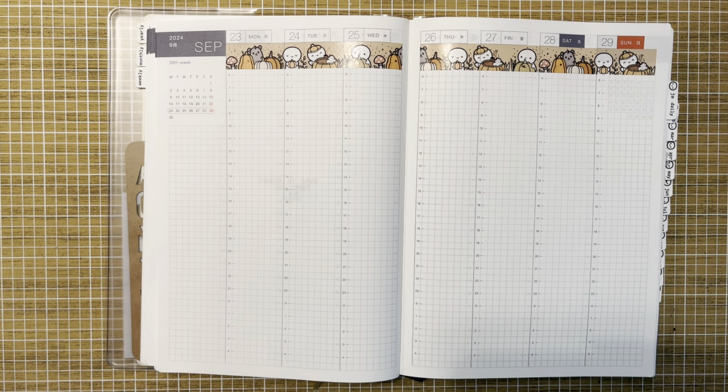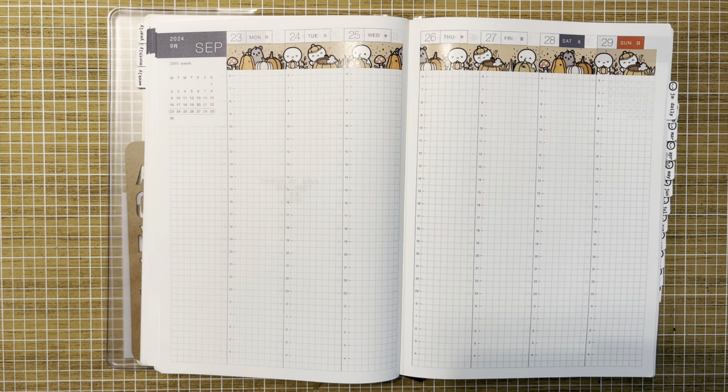I hope that you guys got a little bit of inspiration out of this, and I encourage you guys to use your supplies, throw down Post-its when they're not there yet, and get excited about fall.